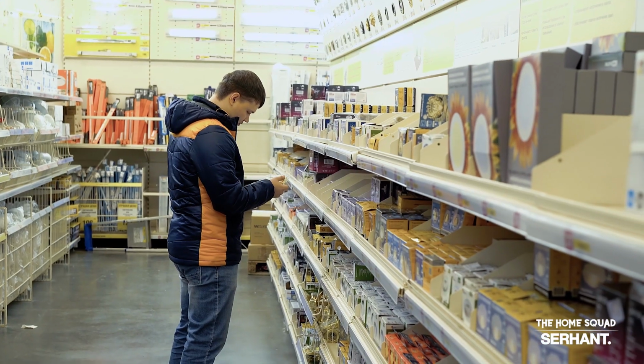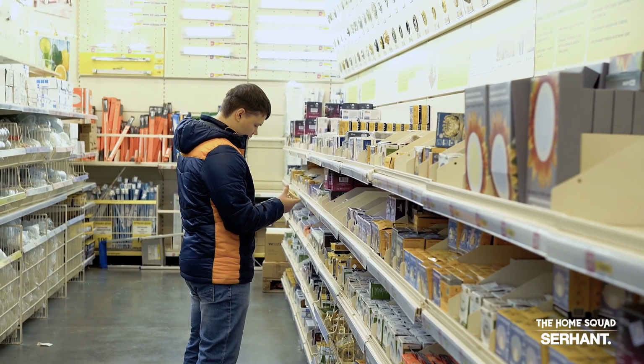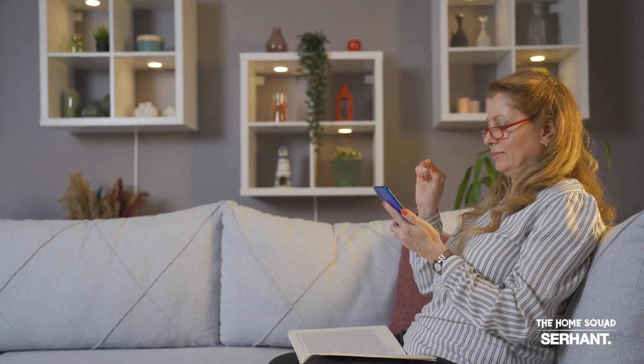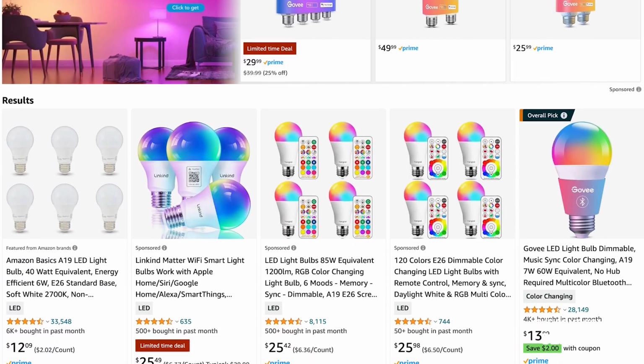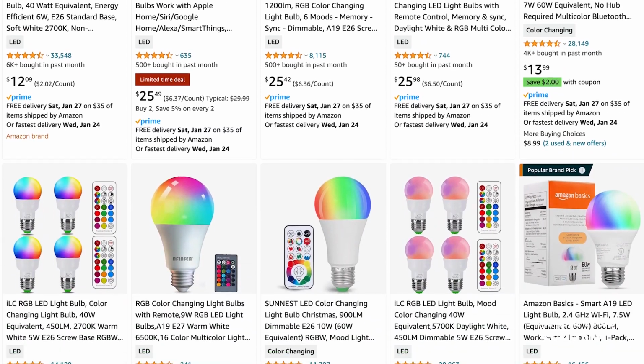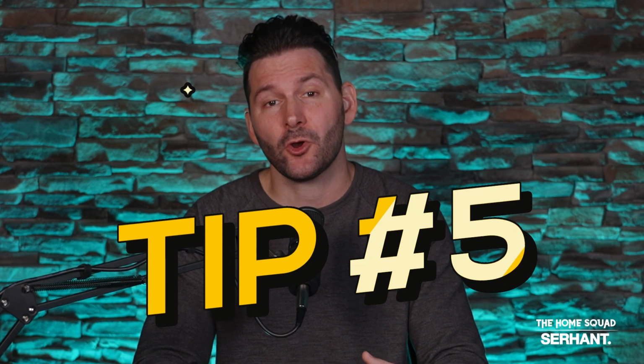Your local home improvement store should carry a wide range of LED options, ensuring you find something that fits both your home and your budget. I'm excited to share that for those who love the warm glow of incandescent bulbs, LED technology has evolved tremendously. Now, LED bulbs are available in an array of colors, shapes, and sizes to suit any preference. This is by far the easiest and cheapest way to make your home more energy efficient, so it's a great way to start. Our final upgrade is improving your home's insulation.